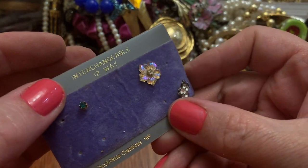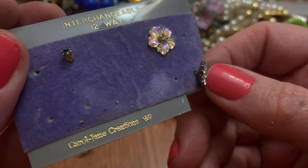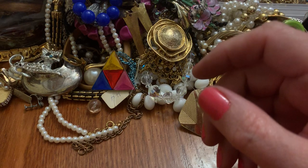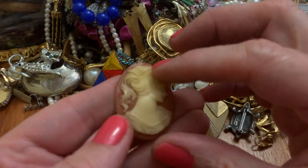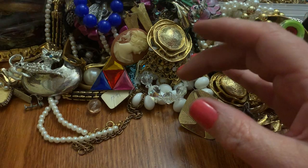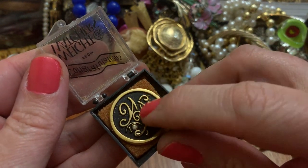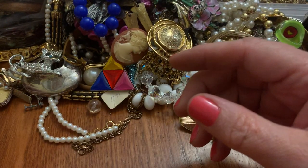This is missing some. Interchangeable 12 ways. Carol Jane Creations. Like that one. Wish I had another one. This is missing the pin part. Cameo. Weight Watchers again. Congratulations.